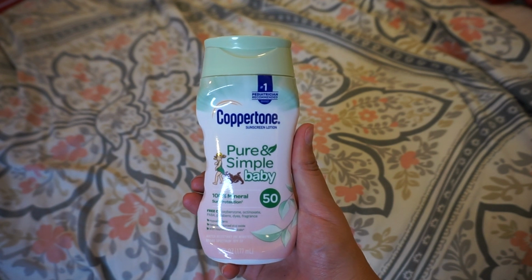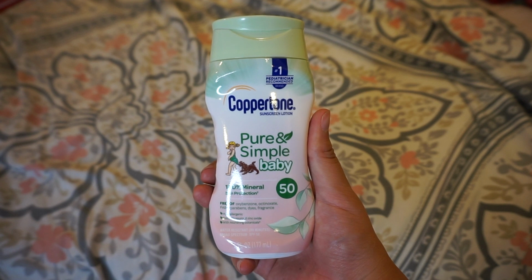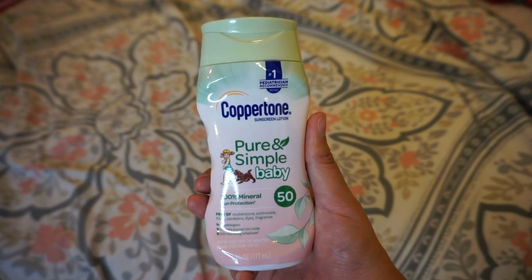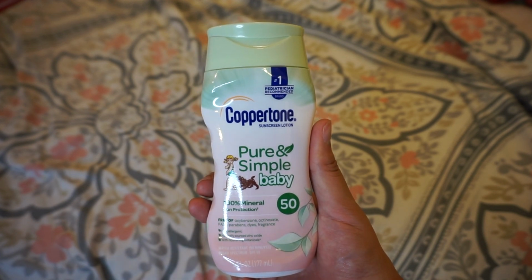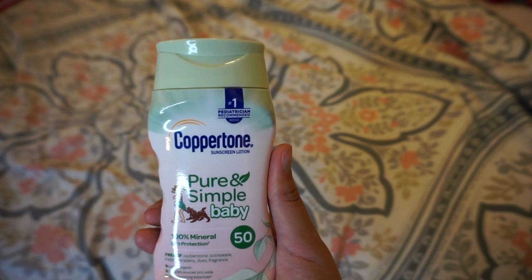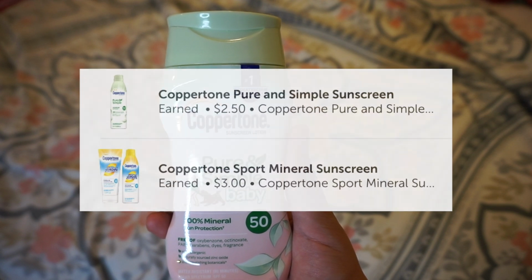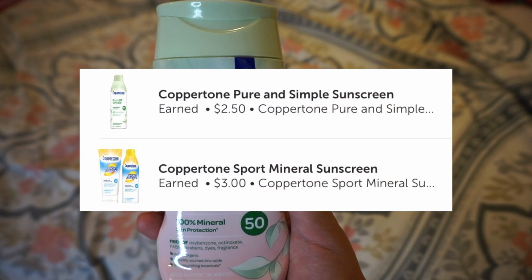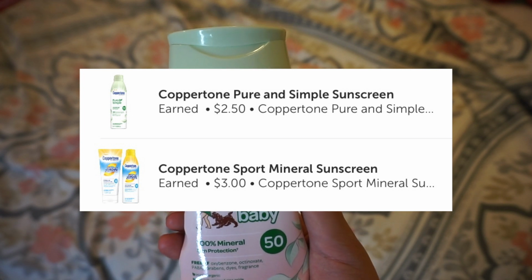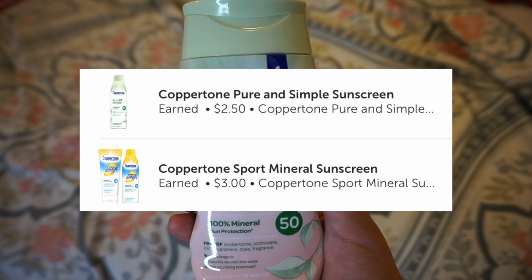Alright, so this is the next deal. You're going to pick up this Coppertone Pure and Simple Baby. The great thing about it is that it's 100% mineral. There's mineral and chemical sunblock, and this one is a mineral, so it works with zinc and it blocks the sun rays. It's priced at $8.97. You're going to get back $2.50 because you picked up a Coppertone Pure and Simple sunscreen. And then you're going to get back $3 because you got a Coppertone Sport Mineral sunscreen.